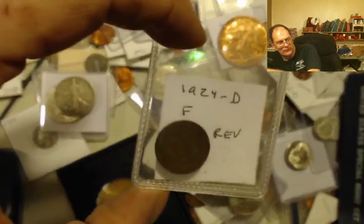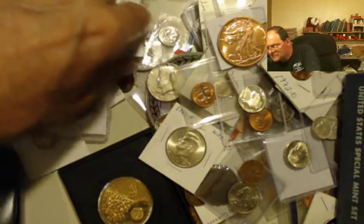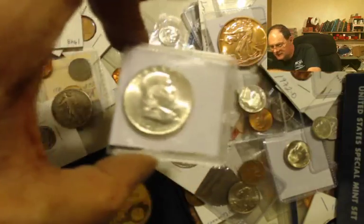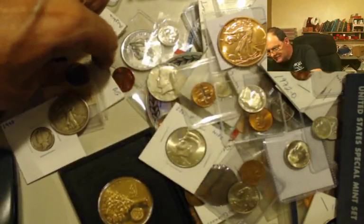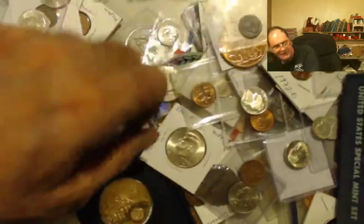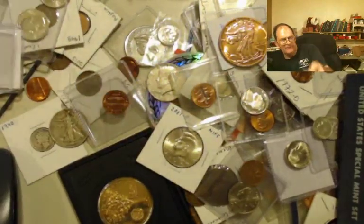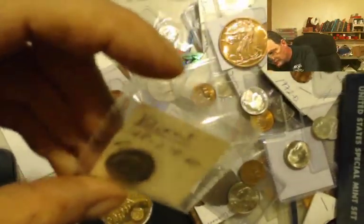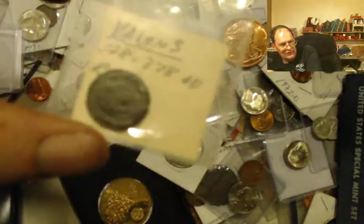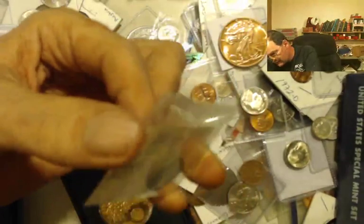Here's a 24D, a much better date than you'll be pulling out of pocket change. There it is. There's a Benji, real sweet shape, right? And here is another coin. There is no date on that because they didn't have a date back then. 328 to 378 was when Valens was Emperor of Rome. So this is an old bronze, in pretty darn good shape, I've got to tell you.